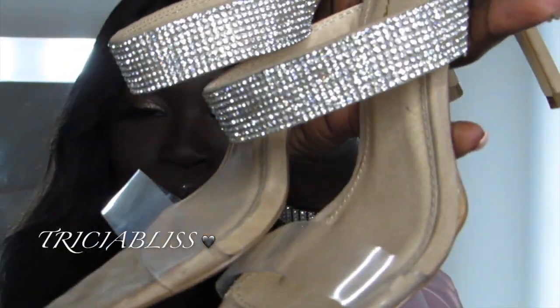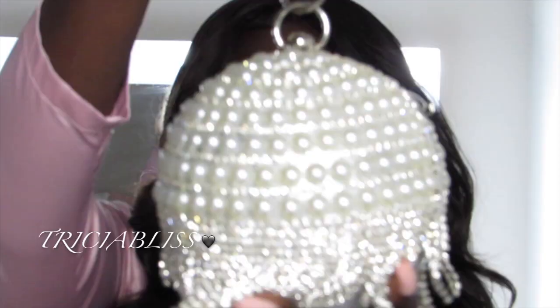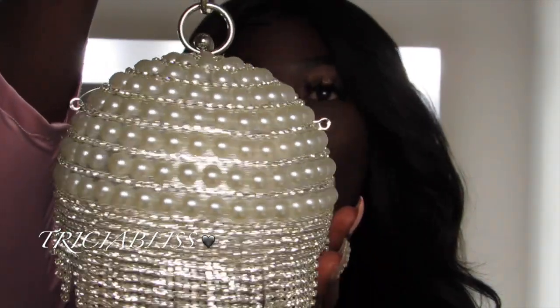So I really wanted to show y'all all the other things that came with my outfit. My dress is from Fashion Nova, my shoes are from $6.99 store, and my bag was from Shein. This was my birthday look, you guys.